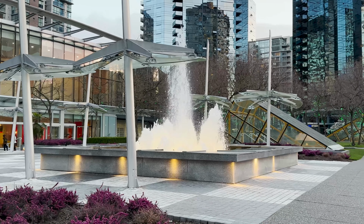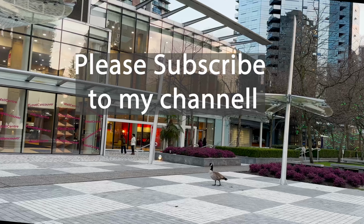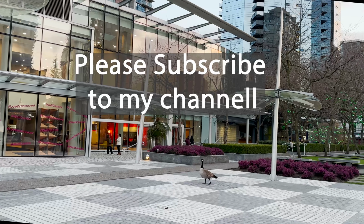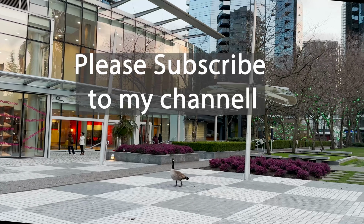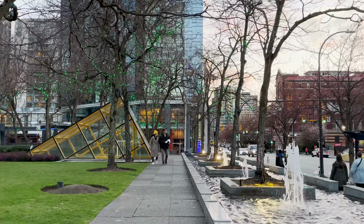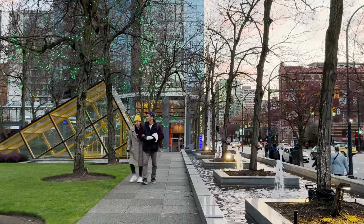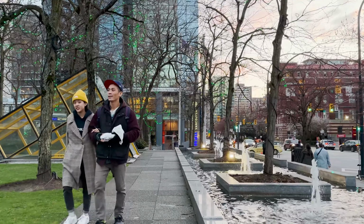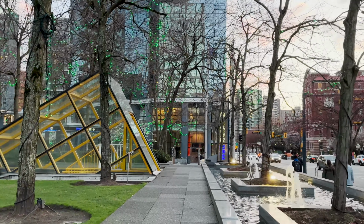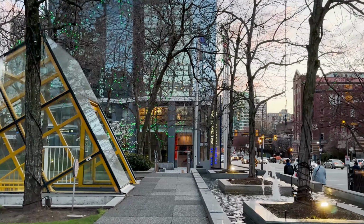After taking a few pictures by the flowers, I decided to walk towards the Granville Island. On the way, I found these interesting pieces of attractions. I'm walking on the Burrard Street right now. This street is located in the heart of Vancouver's downtown. It is always busy.